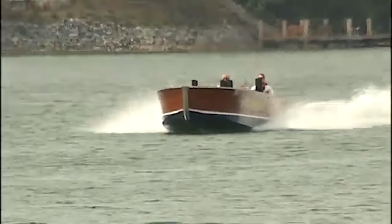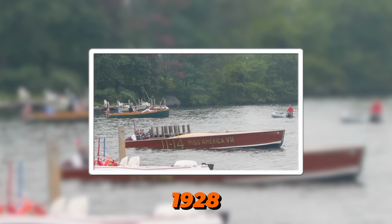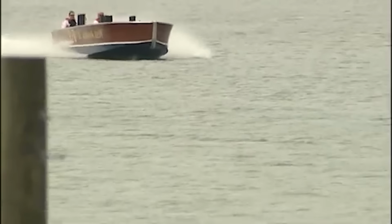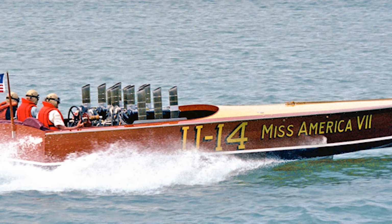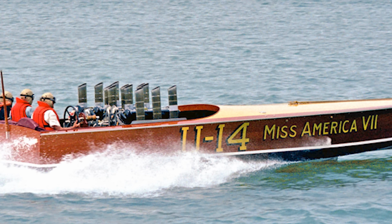In the roaring 20s, when speed was the new American dream, Garwood answered the call with Miss America VII. Built in 1928, this sleek hydroplane was a mechanical daredevil. Armed with not one, but two Packard 1A-2500 V12 engines, each producing 1,000 horsepower. That's 2,000 horsepower strapped to a wooden rocket that tore across the water at over 90 miles per hour, a feat almost unthinkable for its time.